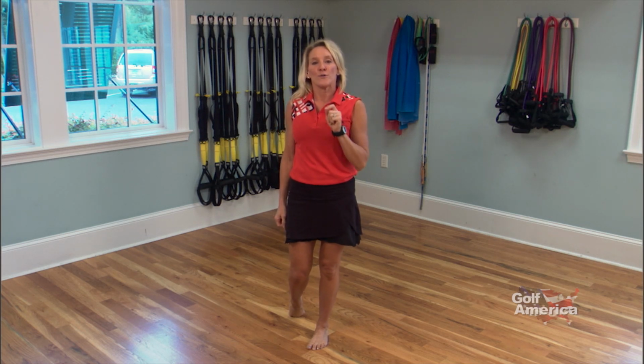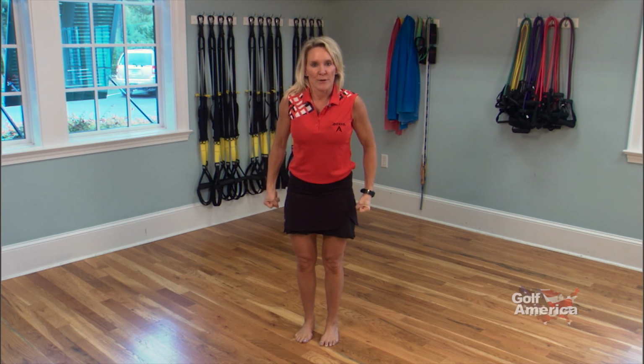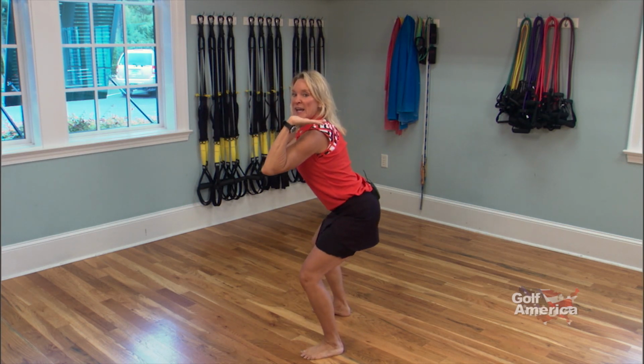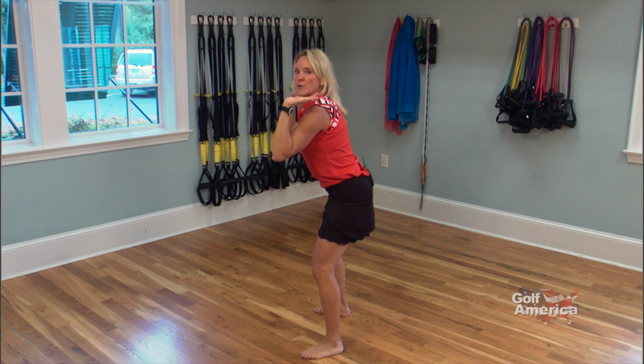Before I load you, before you load yourself, which means before you put weight on your back, before you hold on to dumbbells, before you put a bar anywhere, you better be able to get into a deep squat without pain and then come back up slowly.